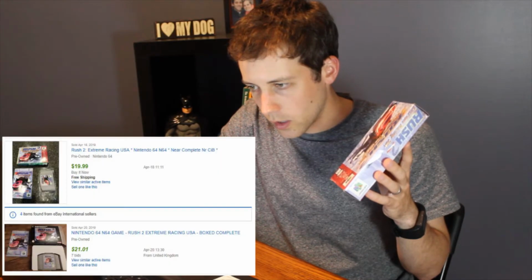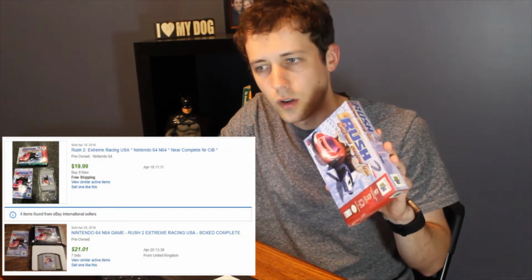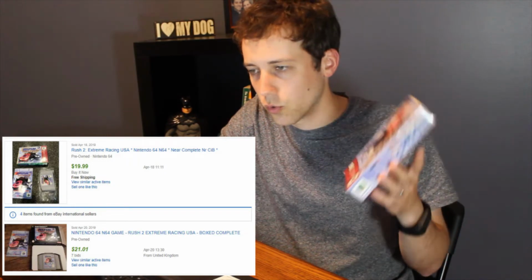The next one is Rush 2. This is a racing game. This box is in really good condition. The game is in here, the booklet's in here, as all of them have the booklet as well, and the condition is great on the boxes for the most part. But this game, I doubt that this one's as popular. I remember renting these at Blockbuster. I was a big fan of racing games. It's looking like $20, $22. So it's about $20 for this one with the box. But at $5, I'm going to be able to sell it for $20.